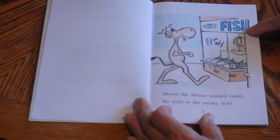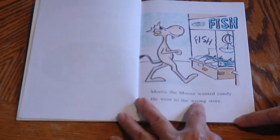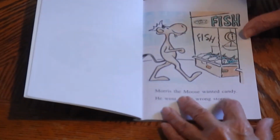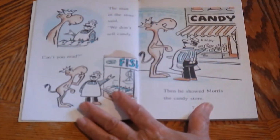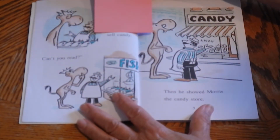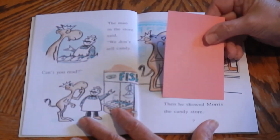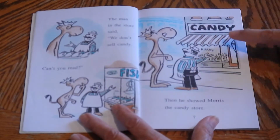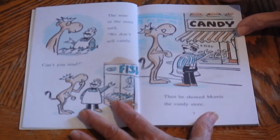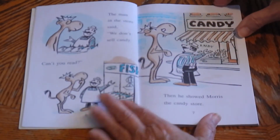He doesn't know how to read. Remember W-R, you only hear the R. The W's quiet. Wrong store. The man in the store said, "We don't sell candy. Can't you read?" Then he showed Morris the candy store. This one says candy. Ooh, it says Andy. Andy sells candy. They rhyme.